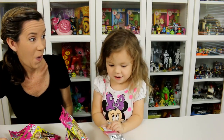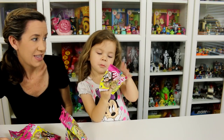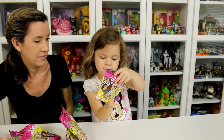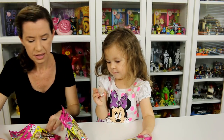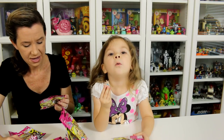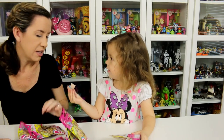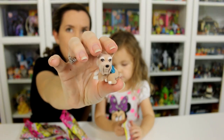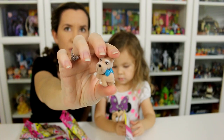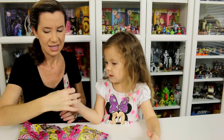Is it a new one? I think so. Let's see. Oh, it looks like a Scottish Terrier, maybe. It actually has a paw. A paw? Yep. That's a schnauzer. There's the schnauzer. And it's got the glittery bow on its back. Very cute. That's it. Okay.